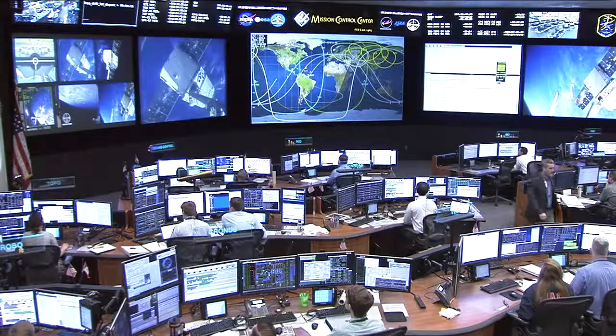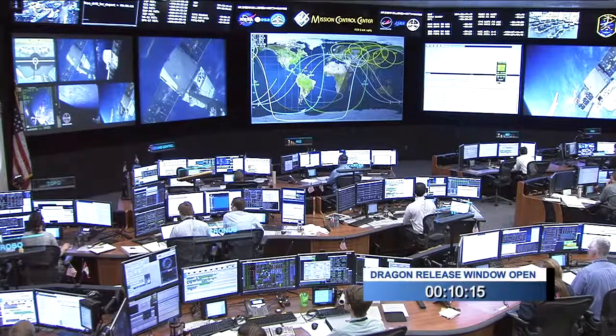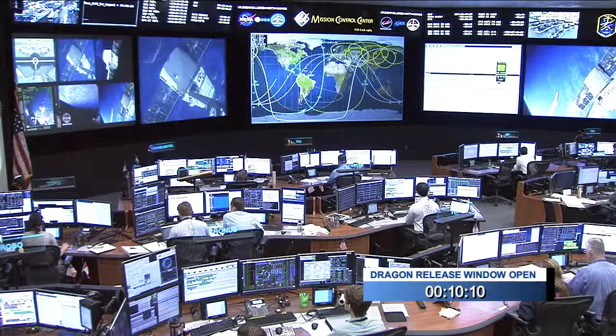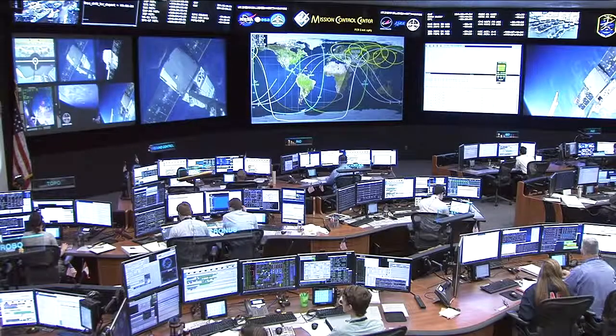Again, the release window for Dragon opens up at 11 a.m. Central Time. Robotics Officer Troy McCracken here in Mission Control Houston will send commands to open up the snares on the end effector of the Canadarm2 robotic arm to allow Dragon to be set free for its return to Earth.